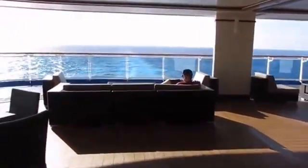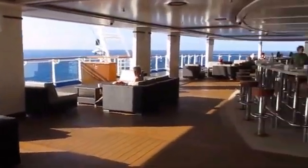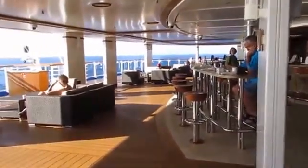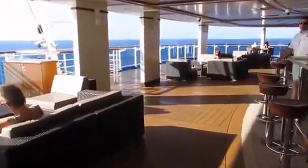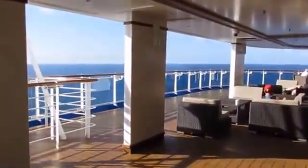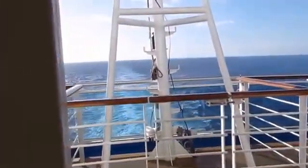There's also the Outrigger Lounge. It's a really nice, quiet, relaxing place. It usually wasn't very busy, and it's right outside of the buffet, so you can grab your breakfast in the morning or lunch, dinner, whatever, and come out here and generally pretty easily find a place to sit and enjoy your meal and have a great view.